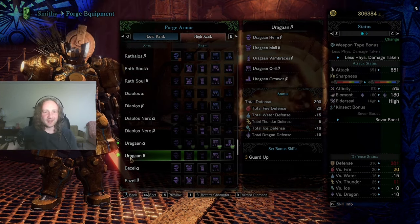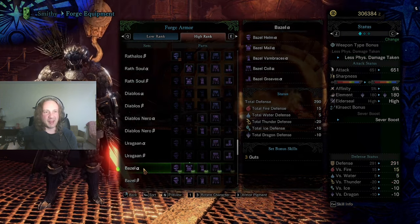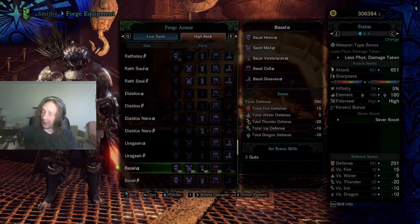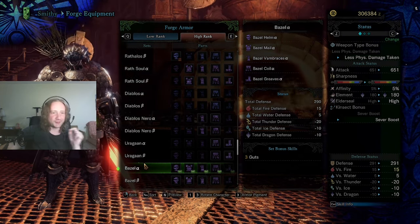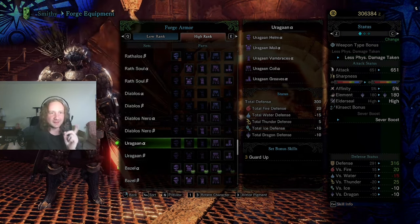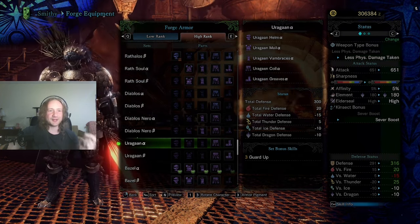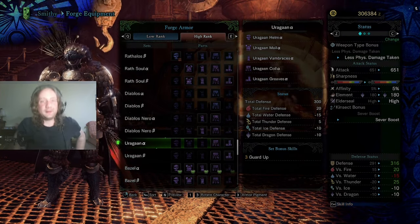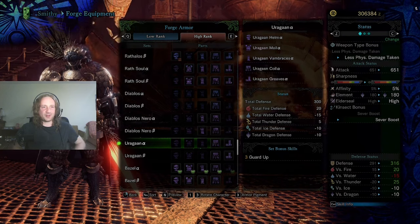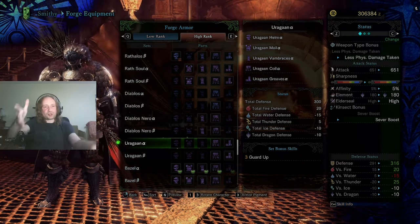Okay, enough drooling. Basil Geese. Okay, I'm not gonna lie. I hate the monster, but this is one of the coolest armors. I like the helmet design. It is a lion. Why is there no effort on some of these armors' helmets? This looks cool.